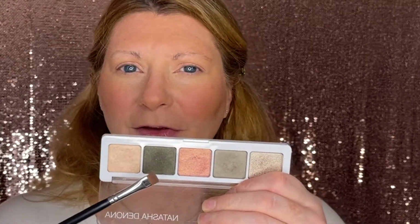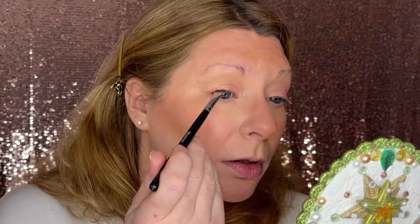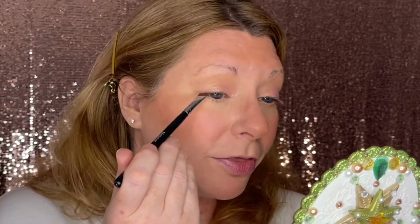And then I'm going to use this dark shade here. I think it's called Smoky Quartz. I'm going to use that just to slightly go in the lash line to give a lined effect to my eyes, but not overlined. So just pushing that into my lash line, just to give them some oomph. And it is such a subtle thing to do, but I think it makes a real difference. Can you see the difference between the unlined side and the lined side?